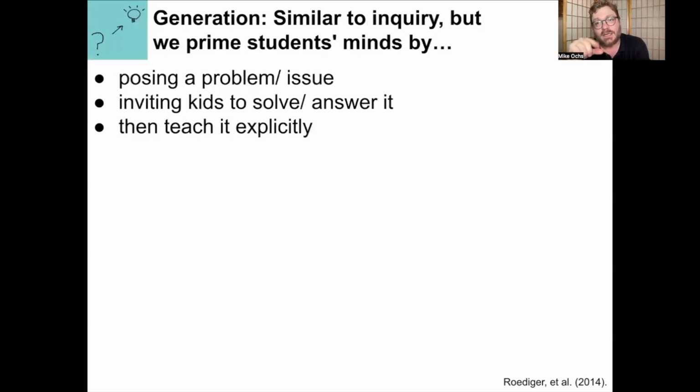Generation does not mean generating ideas, although it's similar to inquiry. I would say it's a little bit different from inquiry. Like inquiry, you pose some sort of question or issue to learners, but unlike inquiry, it's not totally wide open. You tell the learners, hey, I'm going to tell you the answer in a moment, I just want you to puzzle through this problem. So generation is posing an issue, a problem for students to try to solve or figure out, but letting them know, I'm going to let you try to figure this out, but then I'm going to teach you what it is. And what that does for learners is it primes the mind.